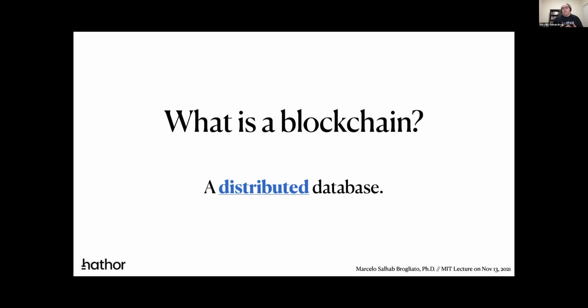It means that in the blockchain, the database is distributed among several servers. It's not only one point, it's distributed in a network. And then you can think, okay, we have clusters, we have sharding, we have several different types of distributed data today. Is a blockchain like one of those? Oh, no, it's not.